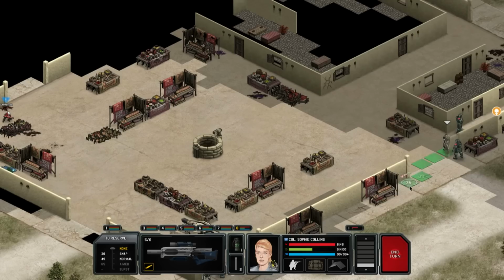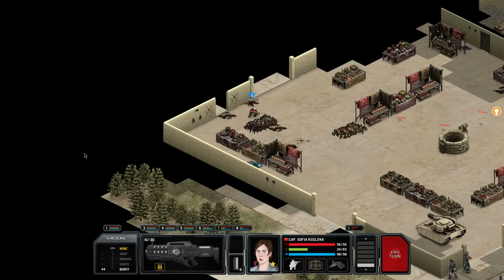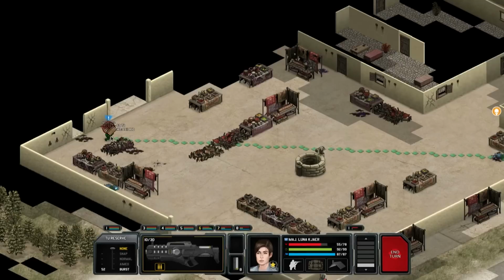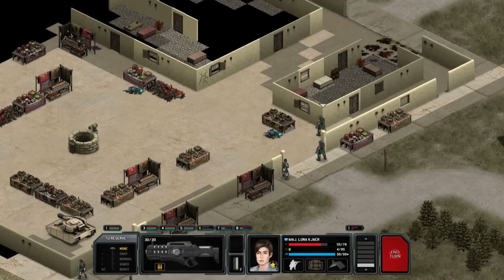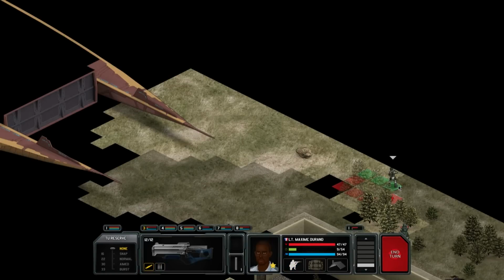Trying to put my sniper in a position where she can get off a shot, but unfortunately, we have to resort to more crude tactics. And this thing is still alive! Man, this is your classic case of moving into the market and destroying everything with automated fire. Automatic fire, I mean. Okay, nothing there.